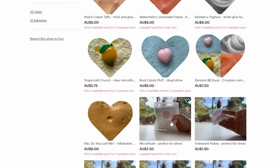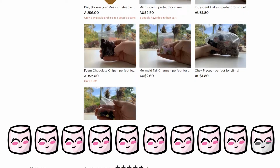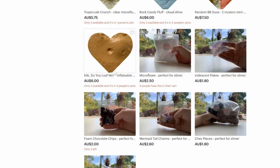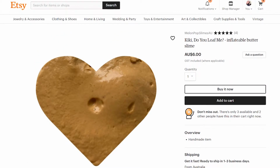I think overall I would probably rate this store 9.5 marshmallows out of 10. And I'd probably give it a 5-star Etsy review, just because overall the experience was amazing and she truly does have some nice slimes.